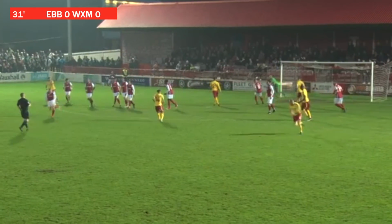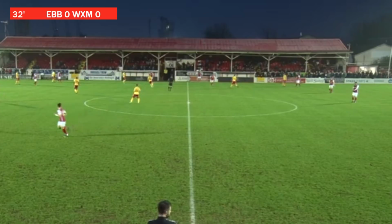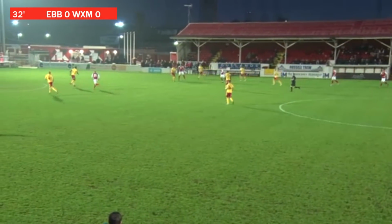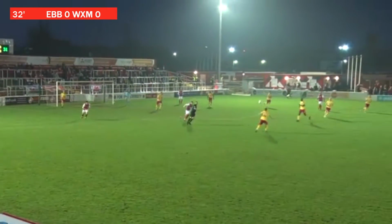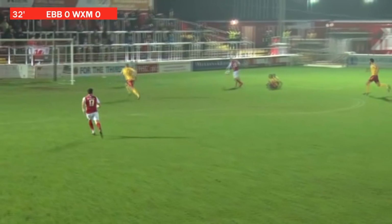Oh, Kelly again. Again, Ashfield equal to it. It's helped on dangerously. And Whiteley, here's a great chance. Good save by Dunn. Whiteley got clear in the box. Dunn did ever so well there. Great block.